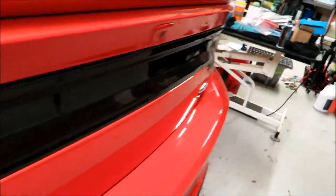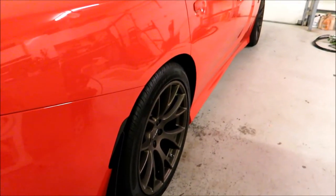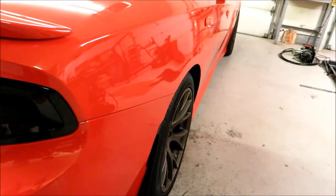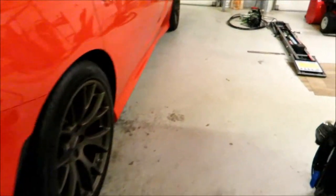So without further ado, I'm gonna go ahead and do a cold start. I figured I'll do it from a different angle this time. People online have been telling me I'm too close to the exhaust pipes. Of course, I'm in a garage, so it's gonna be echoed anyway, so it probably doesn't really matter. But I also wanna try to capture the sound that I've been hearing from time to time, which I think might be something to do with the exhaust valves.